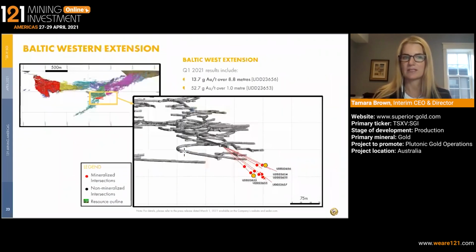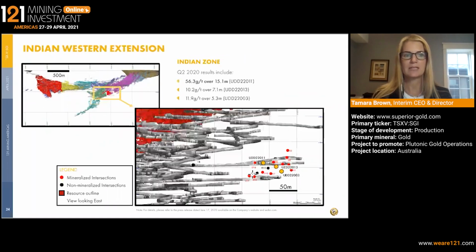Happy to say we've had great success this year. We've put out a number of very exciting drill results here, 13.7 grams over 8.8 metres, very close to our existing infrastructure, so should be easy and quite economic to infill drill and add into our mine plan.